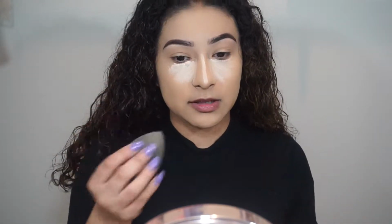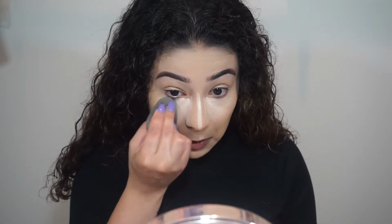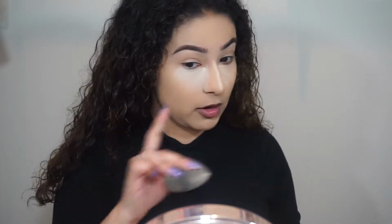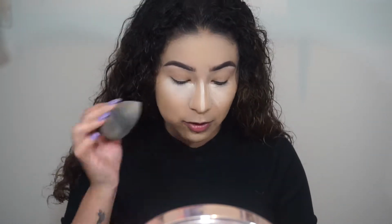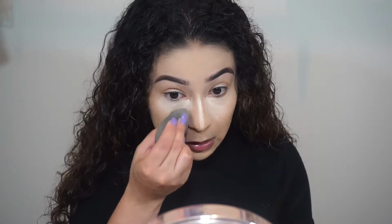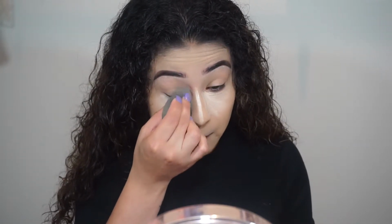So I'm gonna go ahead and take my damp beauty blender again. What I like doing is blending it out, and since I don't like my under eye feeling too cakey, when I blend it out, or it kind of looks blended out like that, I take a towel and pounce my beauty blender on there just to get some of that product off, so I'm not applying too much underneath my eye.